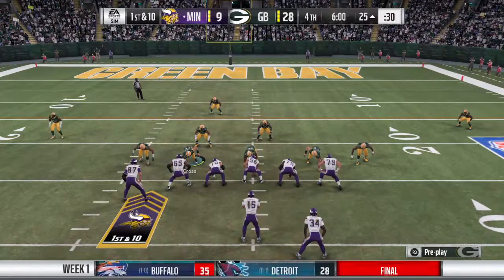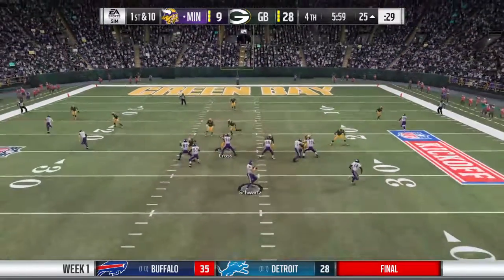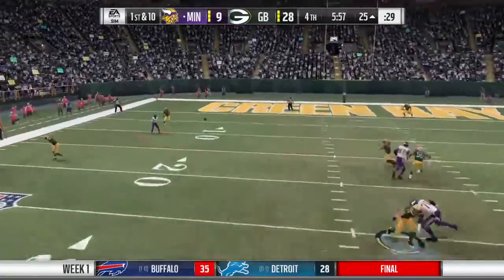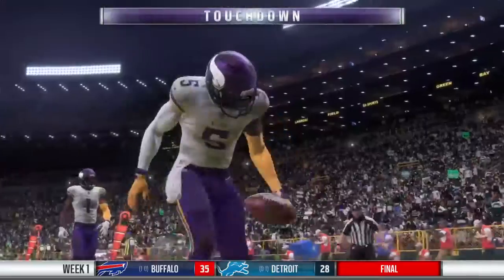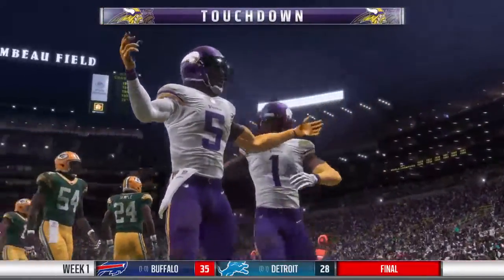Here we go. 3-19. Throwing on first down. Schwartz. Looking left side. It's complete. He's got it. And he will score.